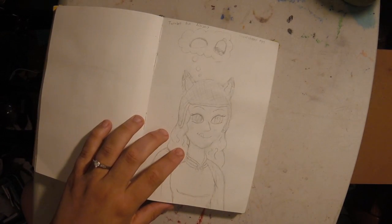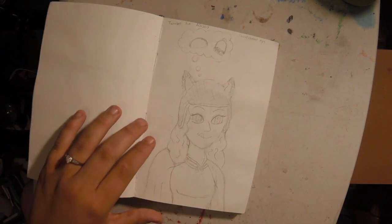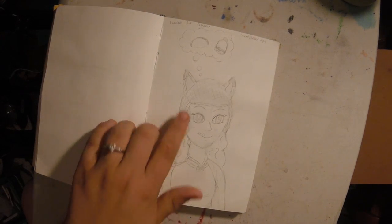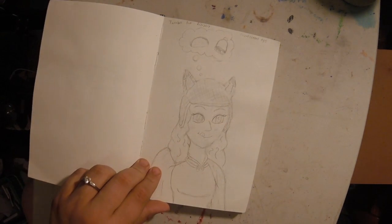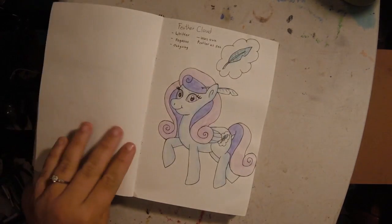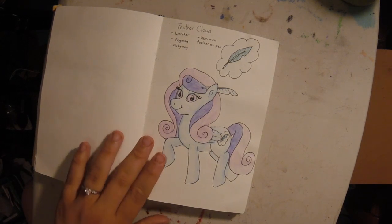Oh, this is my friend, Serena. We were at Taco Bell, and we decided to draw each other, and this is what I ended up getting for her. She was wearing the fox hat that I made for her and everything. So, yeah. Oh, look, another Pokemon, whoops, not the right one.